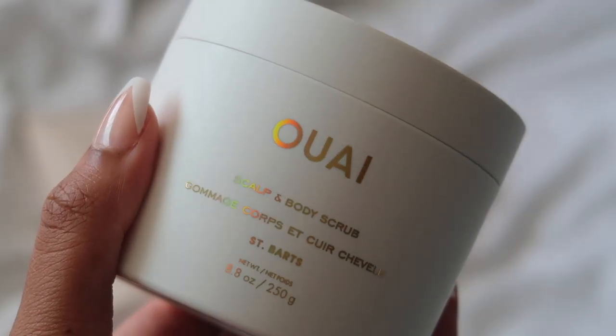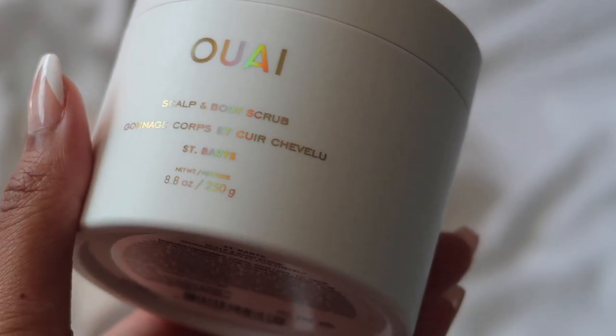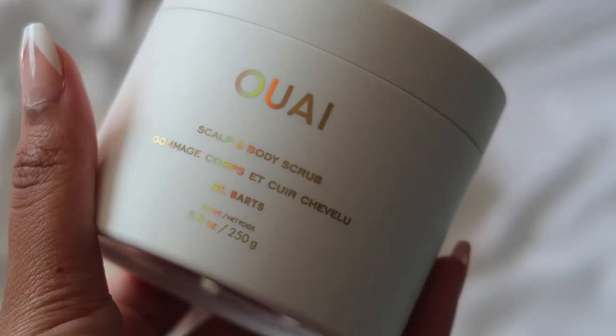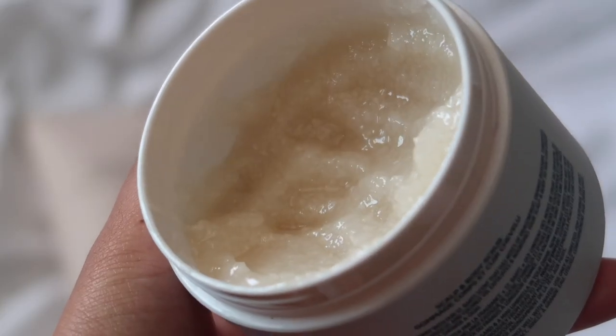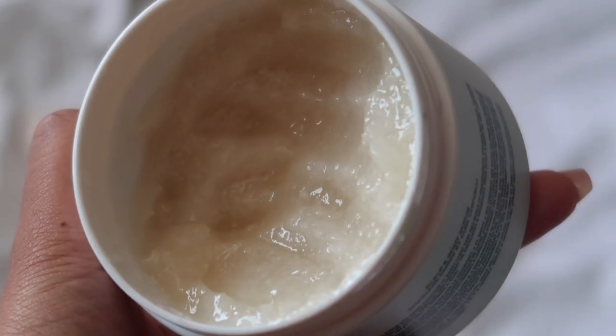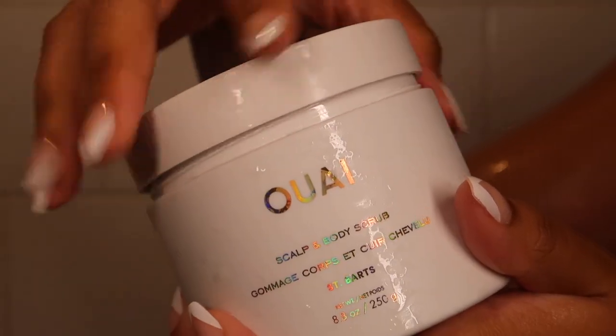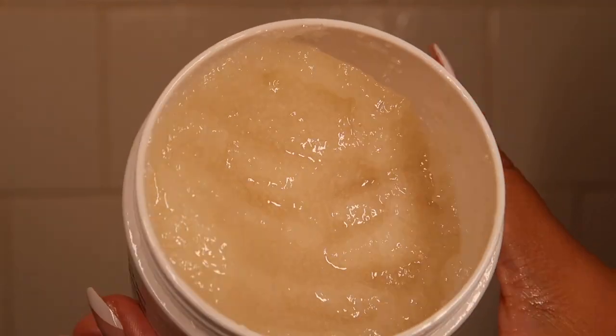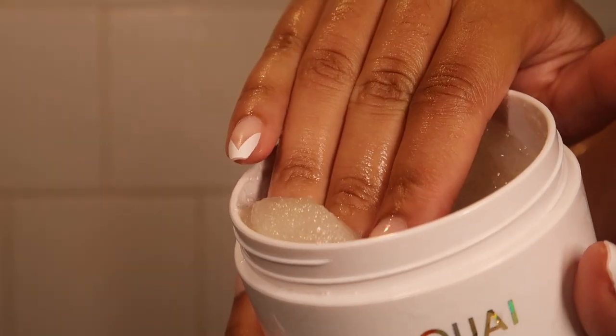First, I'm using the Way St. Bart's Scalp and Body Scrub, but I am only using this on my body. This has notes of dragonfruit, orange blossom, tuberose, musk, amber, vanilla. So it's like super fruity and sweet, very tropical. And I absolutely love the way this makes my skin feel.